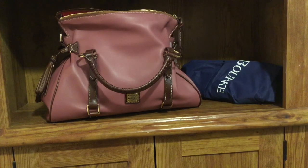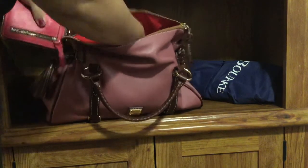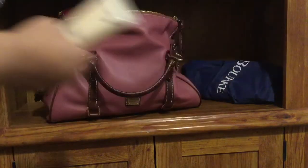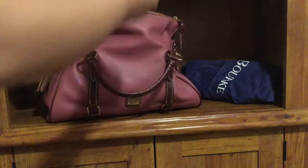Okay, so moving on, I have a few other things here. I have a hairbrush, my little pill case, my hand lotion, and then my wallet. So I'm just gonna put those in here. I have a bigger hand cream. I had my ID badge here, but I took it off just because of the picture. And then a water bottle.